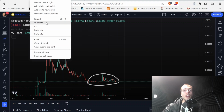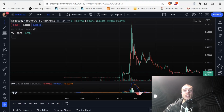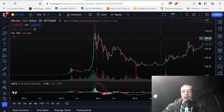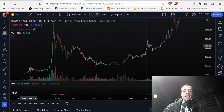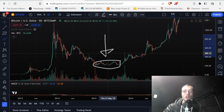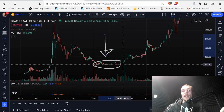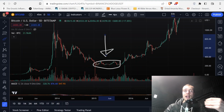Now, if we go over and look at Bitcoin back in 2015, I will show you a spitting image of this exact same human psychology. So taking a look here at Bitcoin, and then switching back over to Dogecoin, Bitcoin did this sideways consolidation as well. Right here, you can see that once the market had run out of selling pressure, once there were no more sellers left, the market just went sideways. This is very typical right before a big reversal inside of markets.